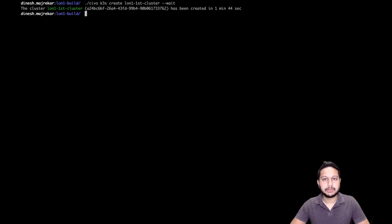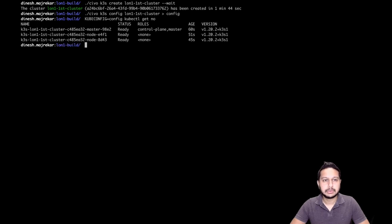And there we go, 1 minute, 44 seconds. So probably about average. So using the Civo CLI, I'll grab the K3s config for that cluster. I'll just save it to a file for the moment. And then using that config, we'll just get the nodes from that cluster. So we can see here we've got one master and two worker nodes, which is the default that we have when we request a cluster.